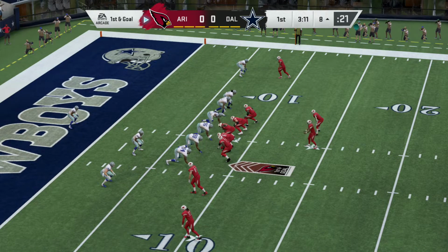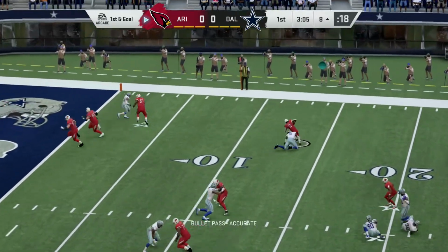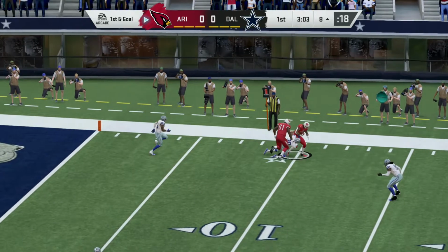So another 3rd down conversion, and now they've got a 1st and goal. And now Murray's going to set up to throw. On the screen, this is Edmonds.